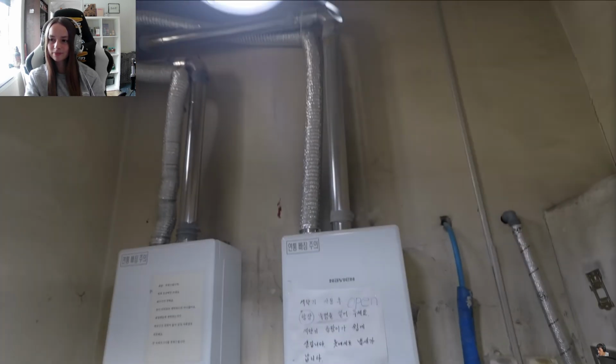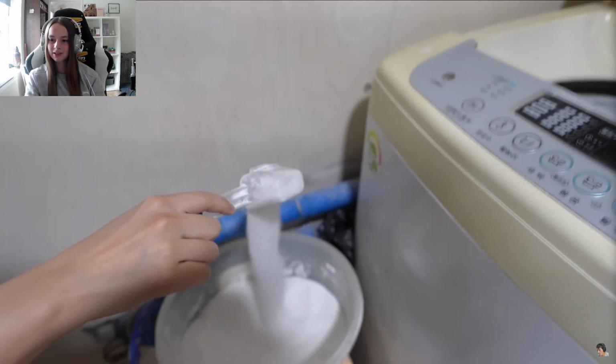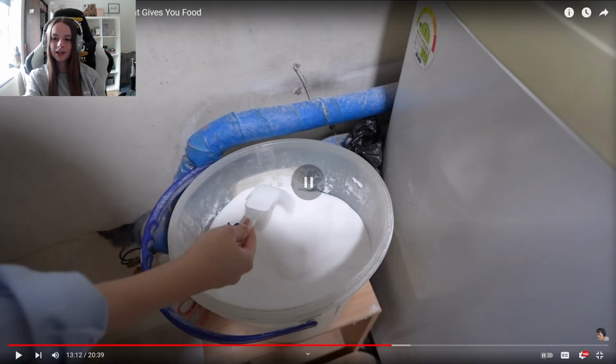Yeah. And also boiler. You can use hot water for your laundry. Oh, nice. Free detergent. Yeah, free detergent. That's actually quite good because right now, well, actually for the past 3 years, my house does not have hot water. And I'm not even lying.